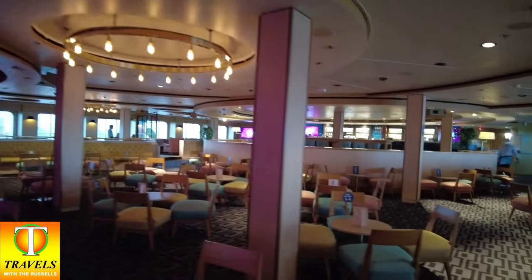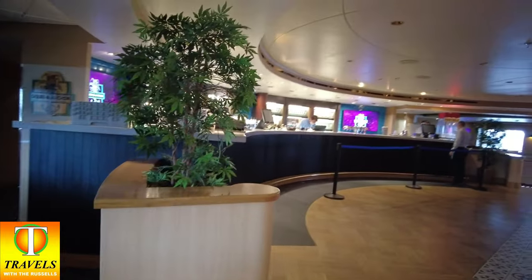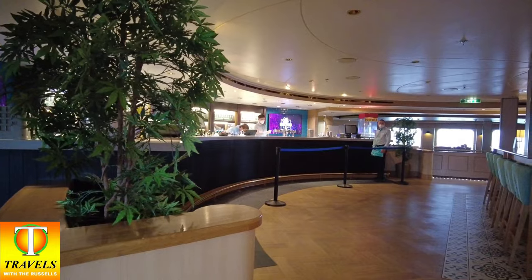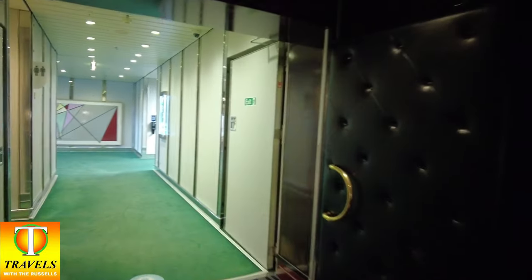Bit of vacuuming going on. So, squid and anchor bars again. It's all waiter service. You used to be able to go to the bar to order a drink pre-COVID, but now it's all waiter service. And they do a pretty good job.